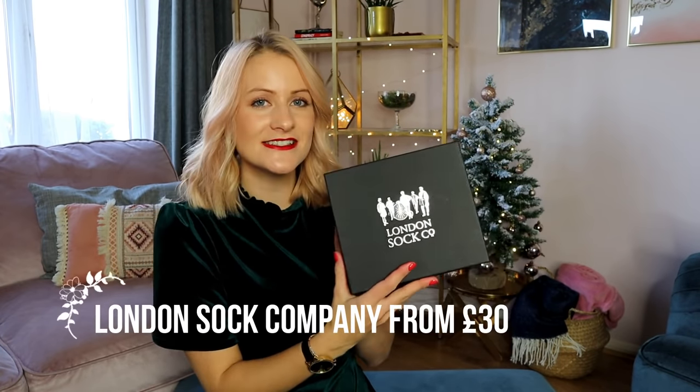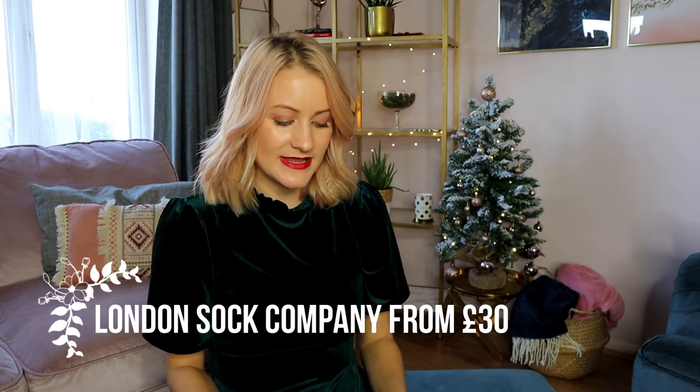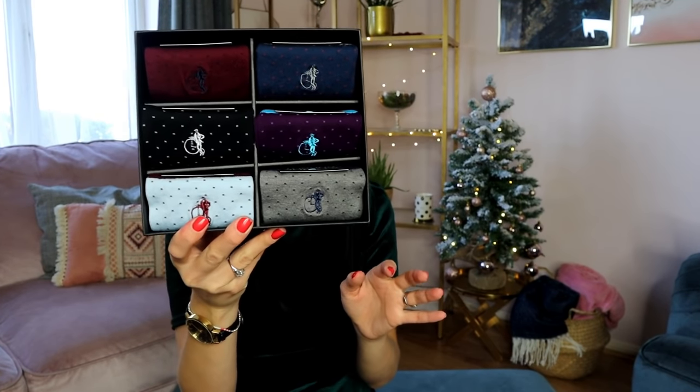Okay guys, socks. Let's talk about socks. Let's talk about the best socks you can get. These are the London Sock Company, and they come in this gorgeous presentation box. And look how cool these socks are. They are so different. Really cool to have if, at work, you've got them poking out of the bottom of your trouser.